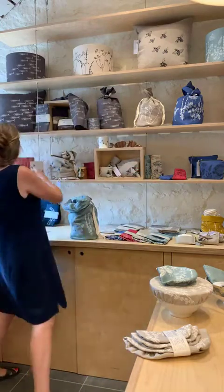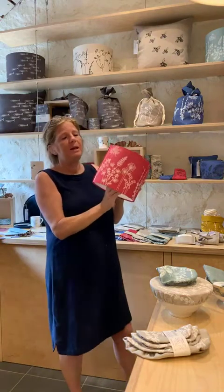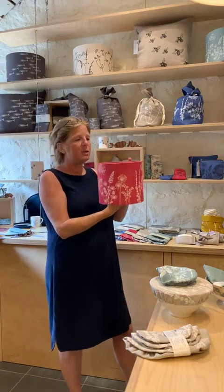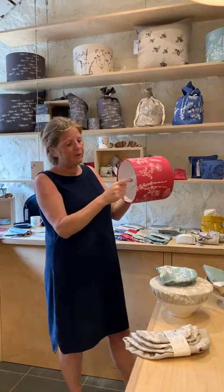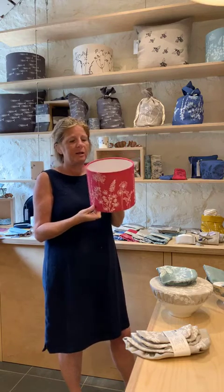I know there's a delay on this, but the lampshade you were just holding. Okay, so this red one, this is from the floral, the garden collection. It's 20 centimetres and it's raspberry red, and it can come with a fitting. You can choose, you can have a lamp fitting or you can have a ceiling fitting. You can choose that when you check out. So that's the floral collection, and in the raspberry red.